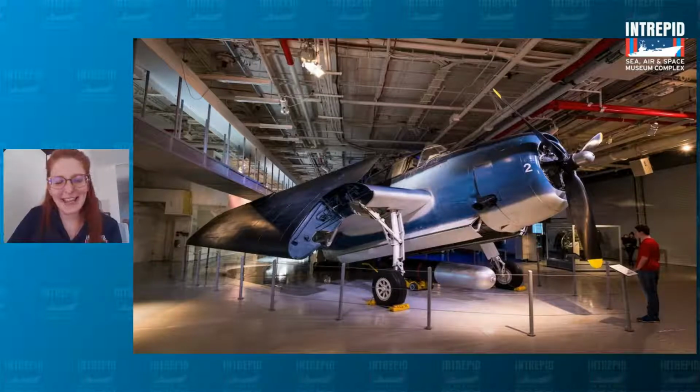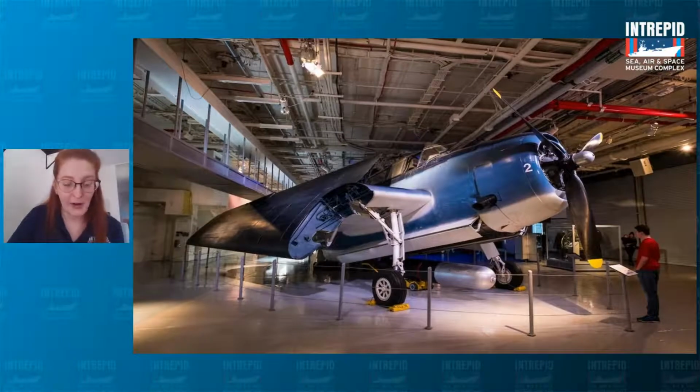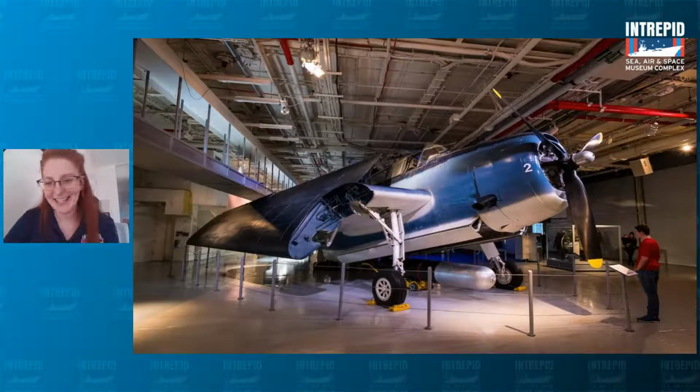Now, does anybody see anything particular about this plane? I know there's a lot going on, but anything that you think is a little bit out of the ordinary? Tell me in the chat what you think. Anything weird about it? When you look at airplanes, do they always look like this? Oh, I see somebody mentioned the prop at the front, or the propeller. We'll get to that in just a second. But I also see somebody mentioned the wing. Thanks, Trent. Yeah, the wing is a little bit funky.